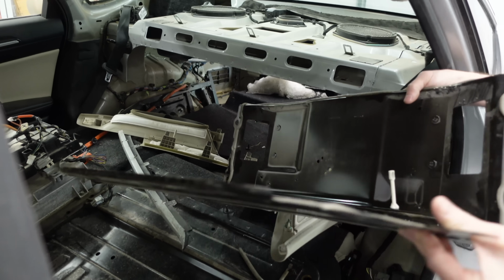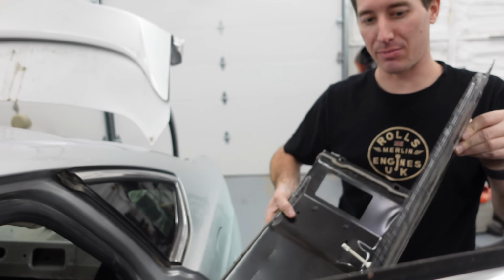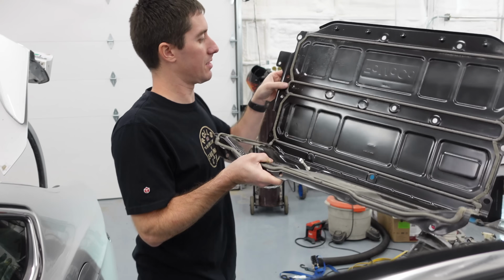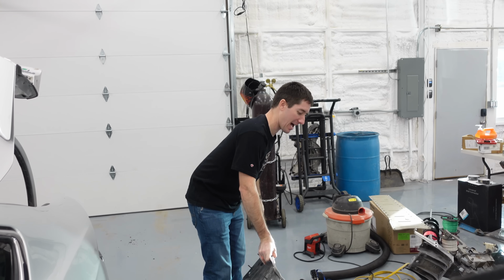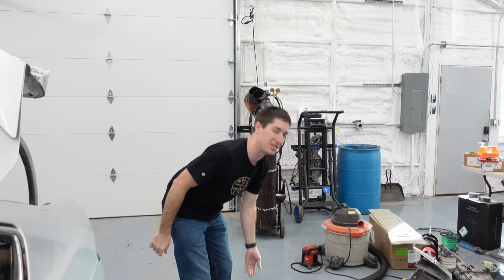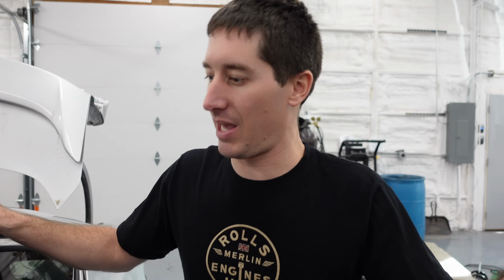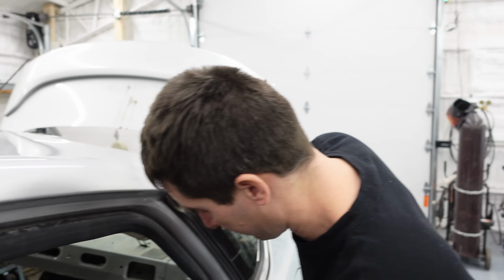Got this big old cover here. Fomoco. Oh, it is stamped on both sides, but it's easier to see on the dirty side. Too bad that battery's gone. I was so excited to have a hybrid. What could be more interesting than a hybrid? We do non-stop ICE stuff on here, and it's not really interesting. It's all the same. And I absolutely love working on stuff like this where it's different.